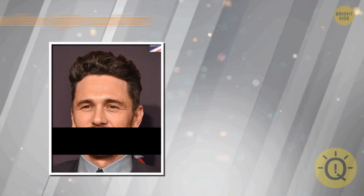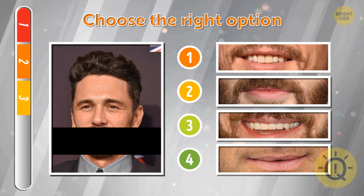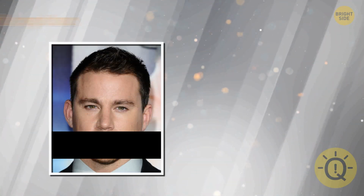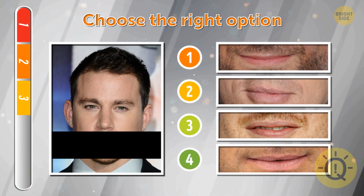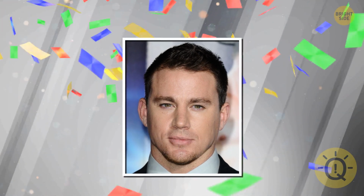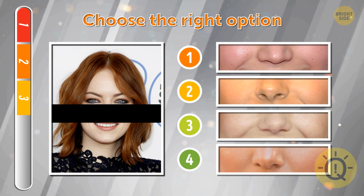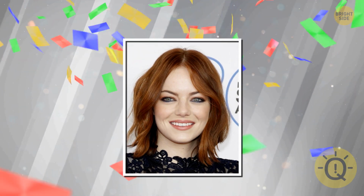Let's go ahead and find the missing smile that belongs to James Franco. Any ideas? Option number 1 is correct. Which one of these 4 smiles belongs to Channing Tatum? This one. Any idea where Emma Stone's real nose is? Option number 3 is correct.